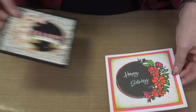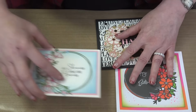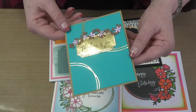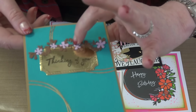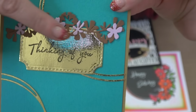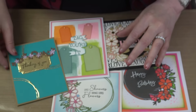Yummy. Gosh, I don't know. They're all absolutely stunning. I love the tag you're it. That's just cute and clever and whimsical, but I love the simplicity of this one as well. And I want you to notice how they've taken and popped the flowers from collection number one and added it right on in.